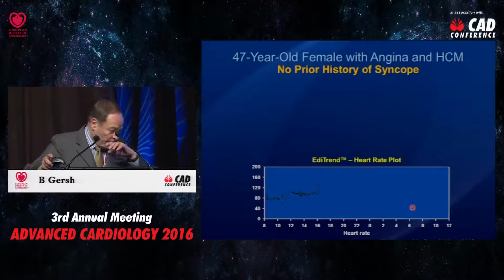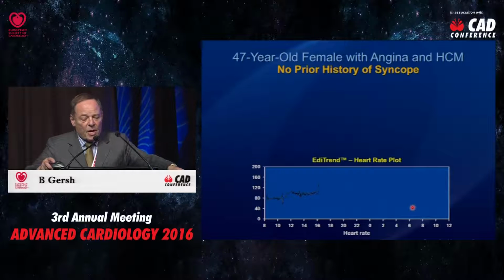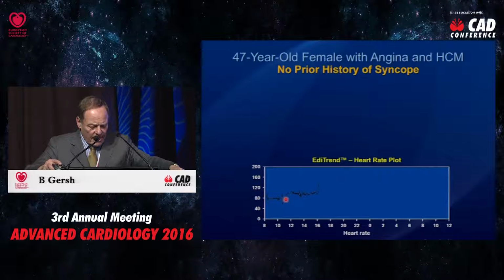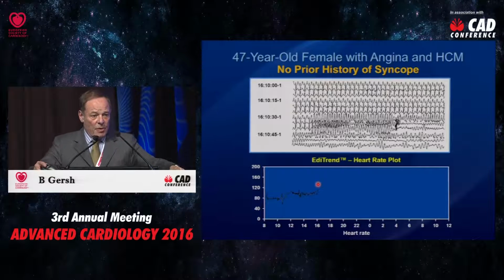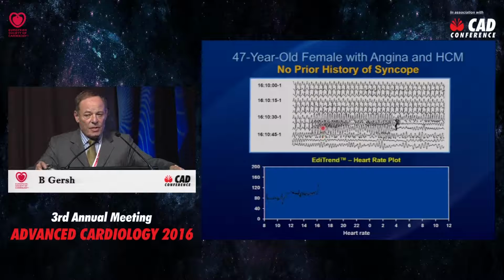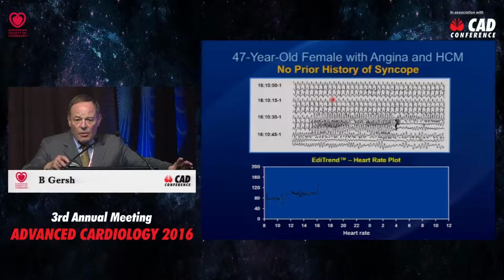And let me give you, excuse me, a couple of case histories. So this is a 47-year-old female who presented with chest pain and hypertrophic cardiomyopathy, no prior history of syncope, and while she was at the Mayo Clinic, we put a Holter monitor on her, and this is her heart rate on a particular day. It starts off about 80 beats per minute, goes up to about 90, 100, and then in the afternoon, she suddenly gets this significant increase in heart rate, sinus tachycardia, and then this is what happened. In the middle of her evaluation at the Mayo Clinic, she goes into ventricular fibrillation, and is successfully defibrillated. But what is interesting is this rate about half an hour before, a rate of 120, 130 sinus tachycardia.